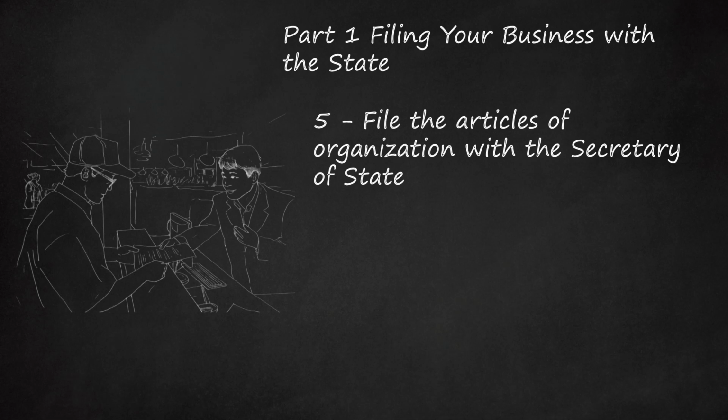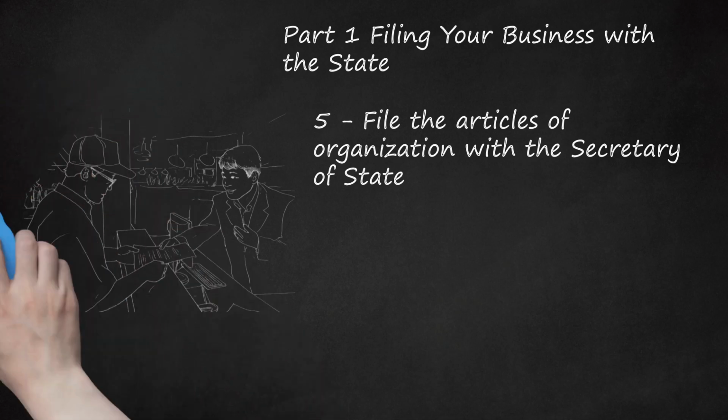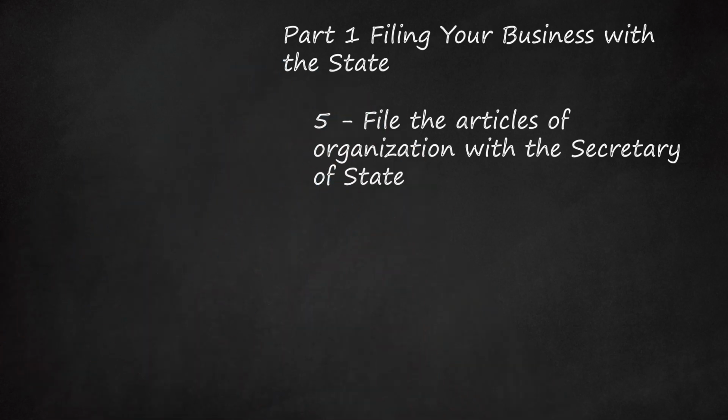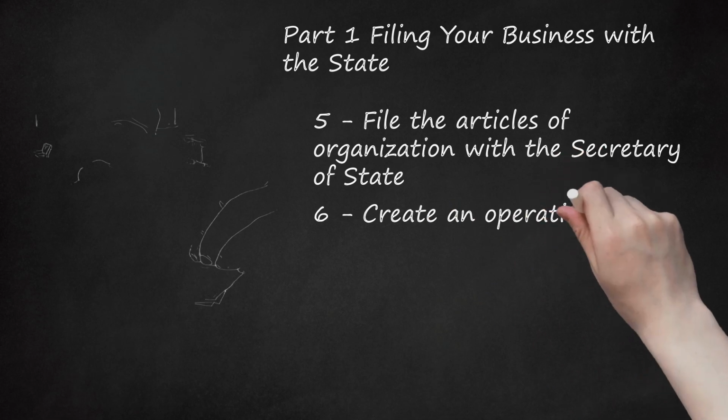Expect processing time of 3 to 5 business days. There is no expedited service available for the Articles of Organization. 6. Create an operating agreement.